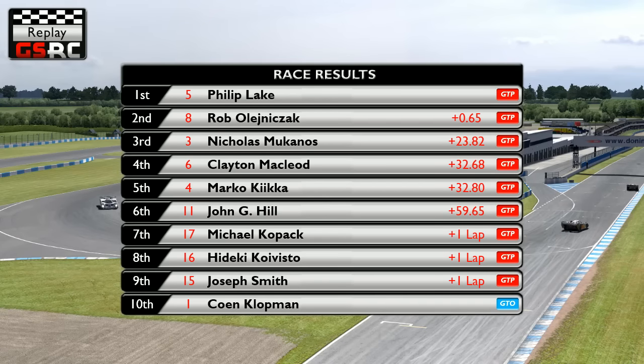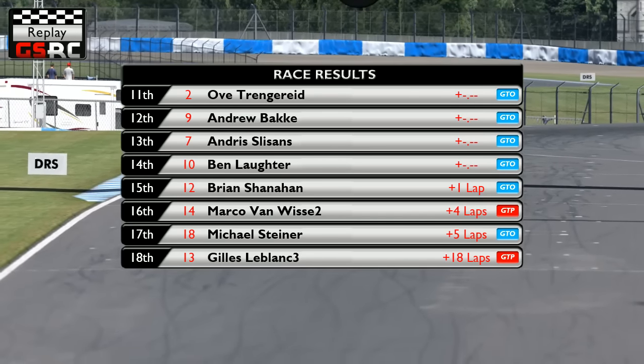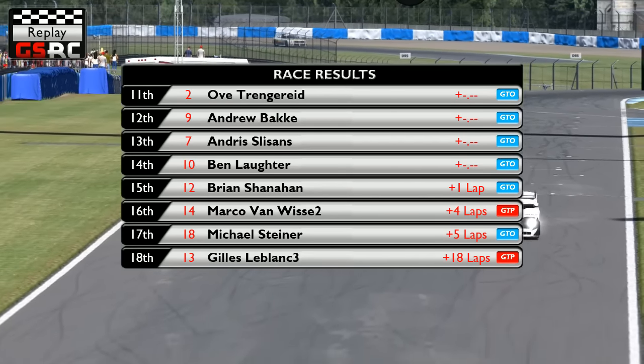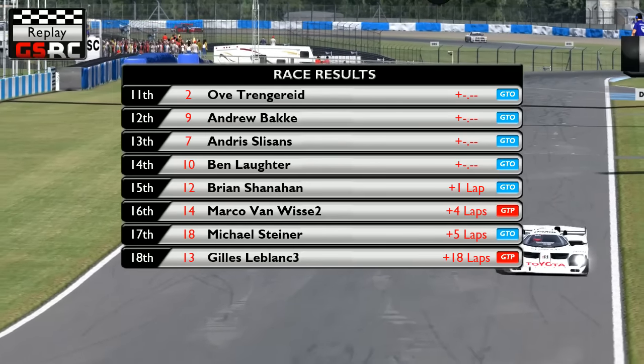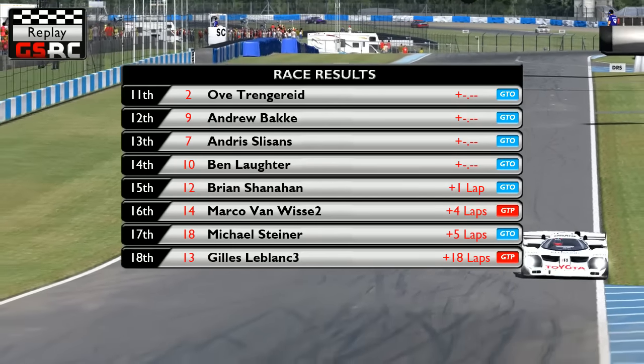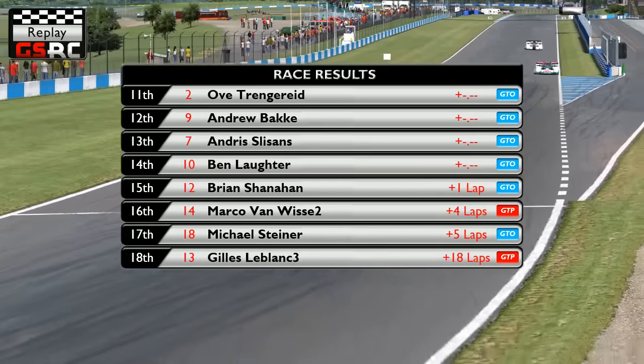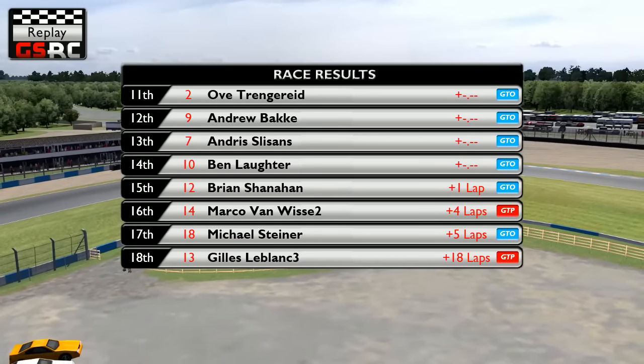Some of those back runners there in the GTP class, Hideki and Joseph did run into a little bit of trouble to end up back there one lap down. Your winner in your Audis ended up being Koen Klopman coming home in 10th position. He was followed by Ove Trengreed, Andrew Bakke coming home in third in your Audis. Fourth, Andrus. Fifth, Ben Laughter, you saw running into a little bit of trouble right there at the end. Brian Shanahan coming home 15th overall, sixth in the Audis.